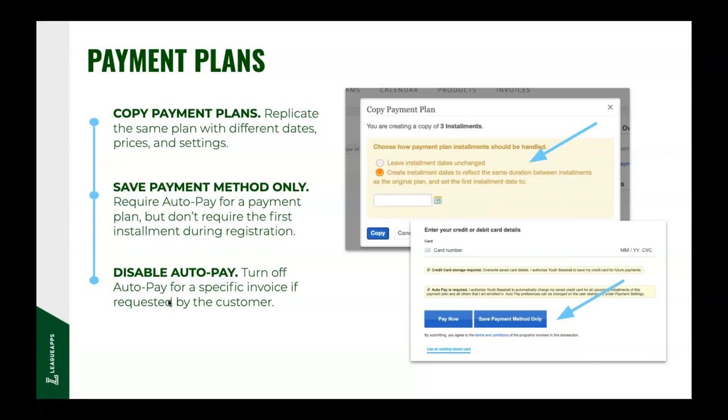But what we did in 2019 is we added the ability to copy payment plans. So if you have, let's say, a club team, for example, and you have 10 teams and all of them are a little bit differently priced, you can create one payment plan with 5, 10 installments, however many, and then copy it, and you have the option to adjust the dates, adjust the price, or adjust the settings. But really what you're doing is copying the framework of the payment plan so that you don't have to create another 10 installments, because if you're creating a payment plan for 10 teams, that could be pretty time consuming.